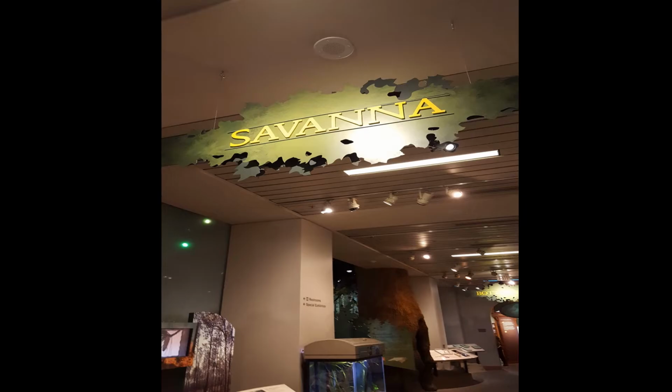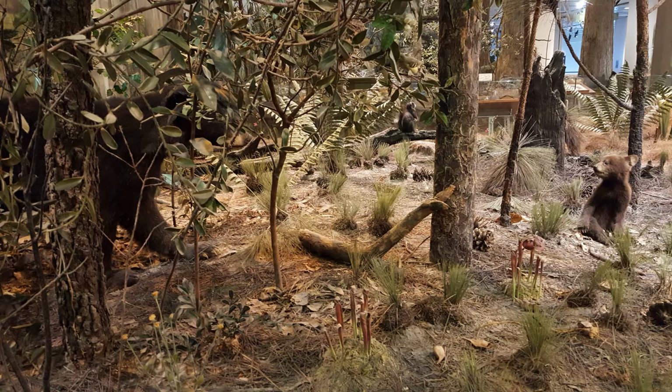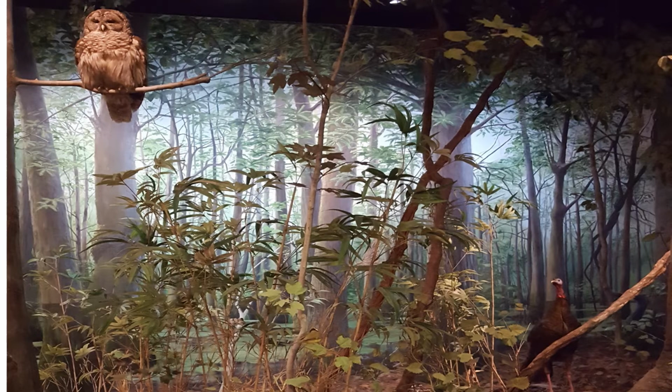Now we're entering the Savannah. The Savannah once covered a large part of coastal plains in North Carolina. Only about 4,000 acres of the Savannah remain. Many animals and plants can be found in the Savannah, such as the black bear, Venus flytrap, and sweet pitcher plants.